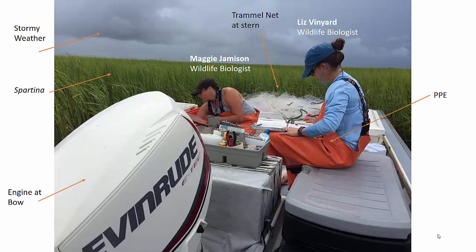You'll notice that Liz and Maggie are wearing their PPE. In this case, they've got their bibs to protect their bodies and their clothing from fish slime. But in this picture, they're not wearing their PFDs, because with this particular type of study, it's determined that the PFD is more dangerous to be caught in the net than to go without. So you'll notice they don't have any buttons or anything on the top. And you shouldn't, if you go on this survey, either wear any buttons on the top. Smooth shirts. But when we're in transit, we wear our Coast Guard approved PFDs.